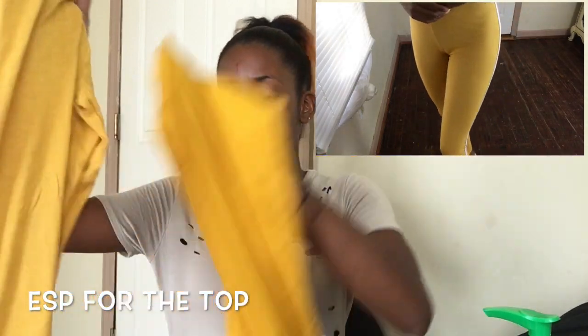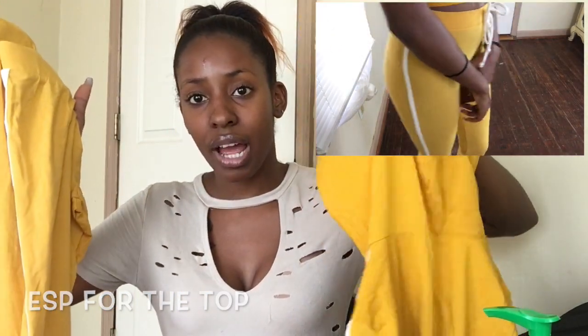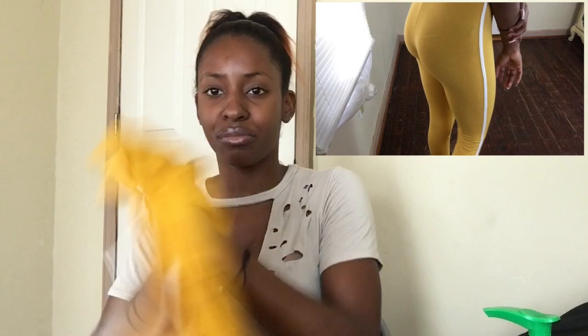I probably would wear it at night or something where it's not that obvious, but I definitely would not wear this out in the daytime. Like, this is ridiculous. The fabric is also pretty thin. It's thinner than I thought it would be, but whatever, you know?